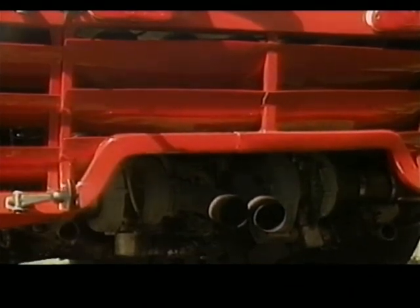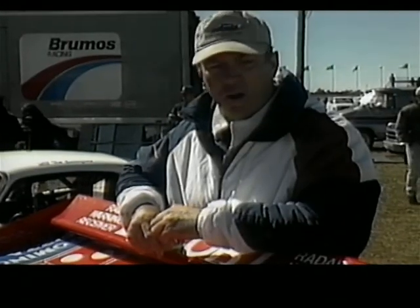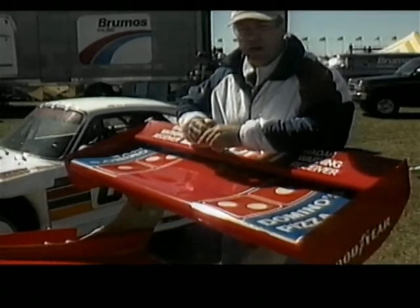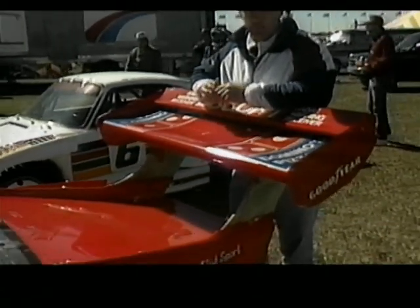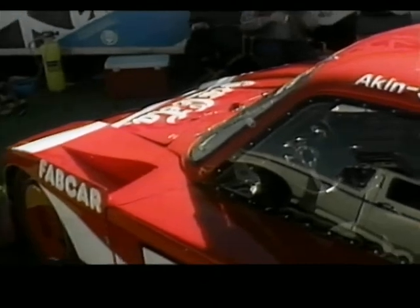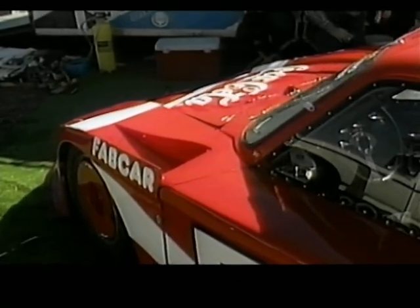It's a tube frame car. It's pretty much a one-off, as you can see. It carries no bodywork like the normal 935. The ducting, all the aerodynamics were really put into this as much as it could. And Bob says that this was one of his favorite cars. Unfortunately, he had to buy a 962 to stay competitive with the rest of the IMSA field at that time.